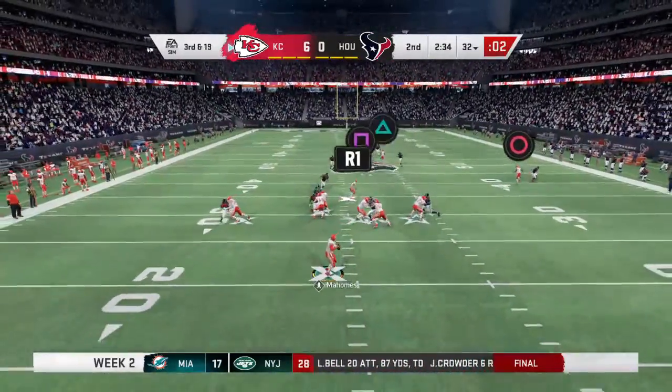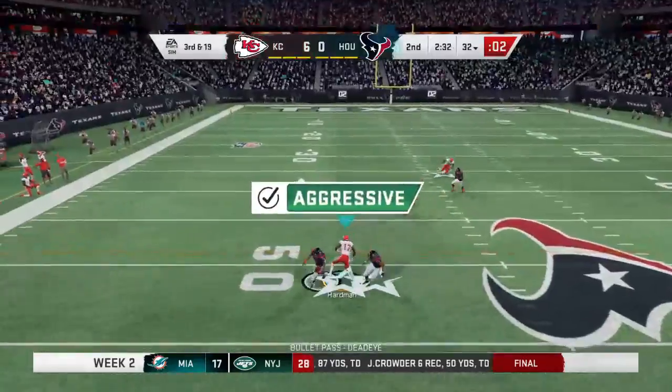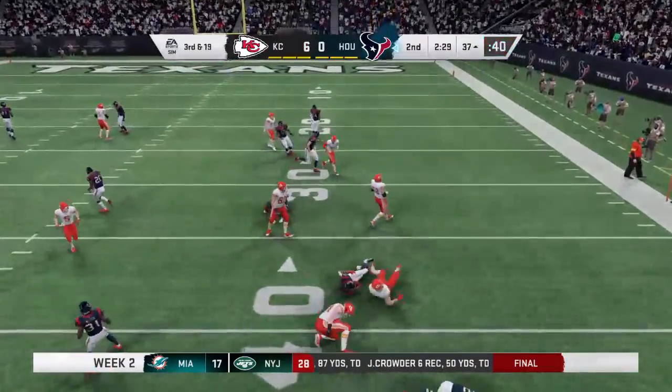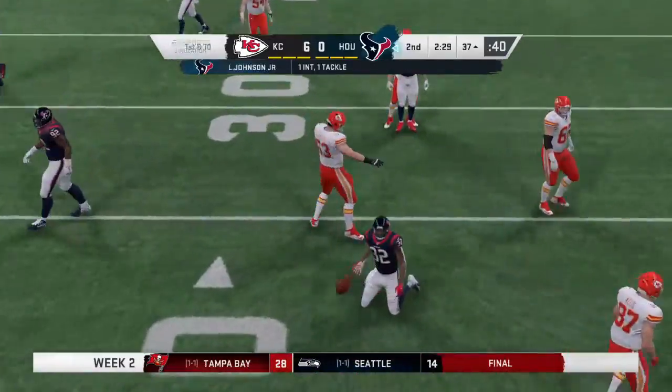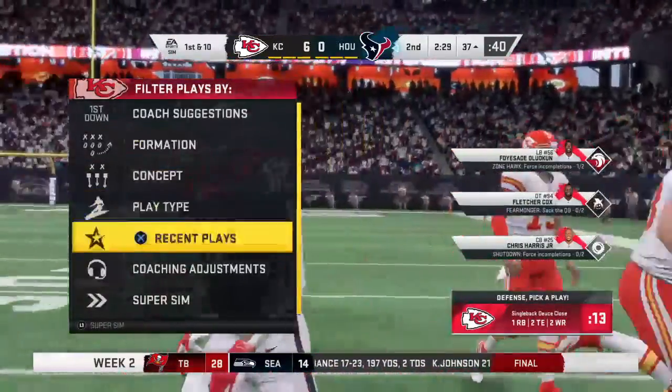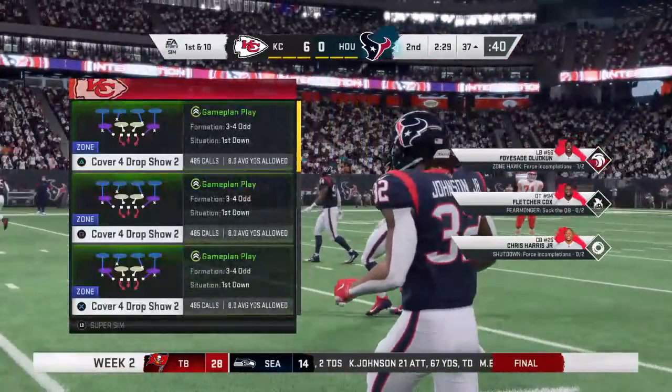On 3rd and long, it's Mahomes. Into a double team, and it's intercepted. Ronnie Johnson picks it. And he's going to take this one back to the 37-yard line. Mecole Hardman, the intended target.